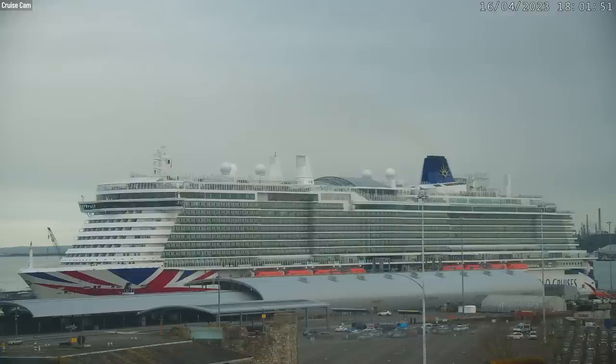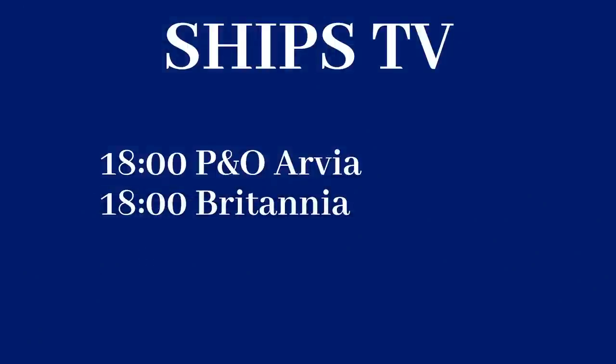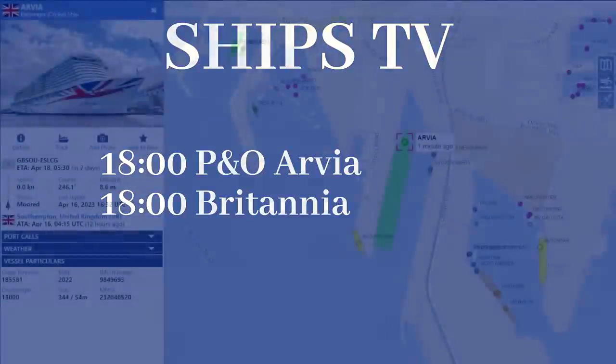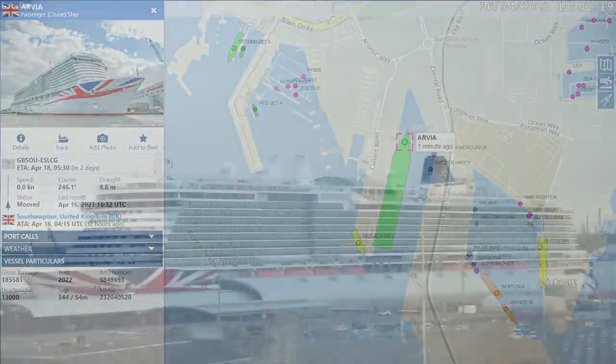Right, let's go back to where we were. And what are we here for today? There we go. Well, shipmates, we have two departures. They're at 6 o'clock. And currently, it looks like they're both going to depart at 6 o'clock on the dot. And we have two ships, the P&O Arvia and the Britannia. Start off here. Arvia's at 46 berth, and you can see that from here on cruise cam.